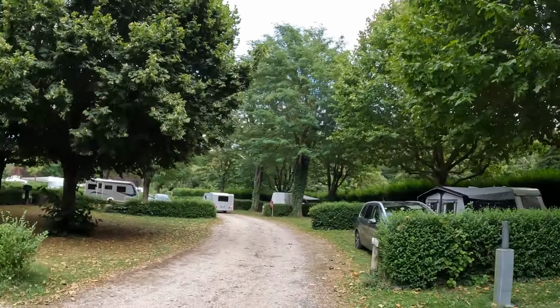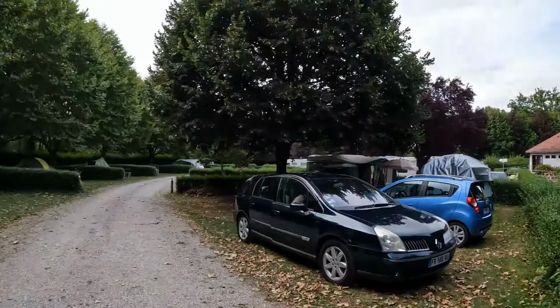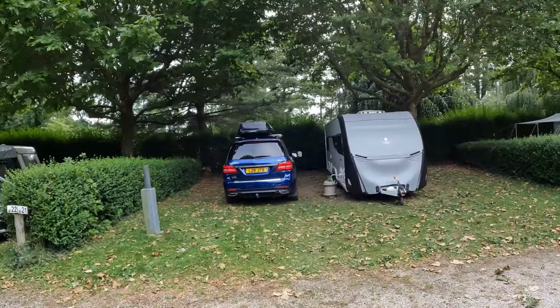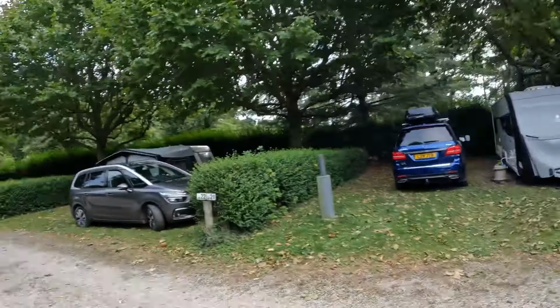So hopefully the other site's still not expecting us. They've realised that we're not turning up, but we're here. So it's not too bad, not too bad at all. Little sort of wooded site. It is just purely for sort of one night. Here's our spot here. So the girls are in there just getting straight, and I think we'll go and find something to eat.